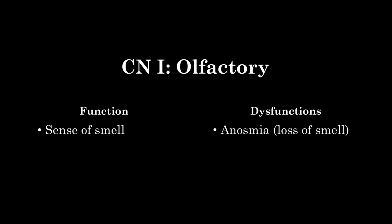So the first cranial nerve is olfactory. It is responsible for a sense of smell. A dysfunction in this nerve would result in anosmia or the loss of smell.